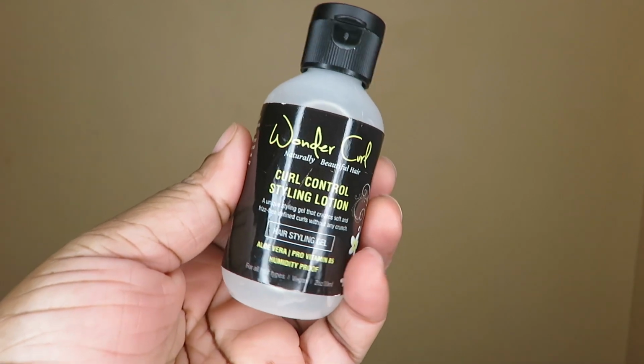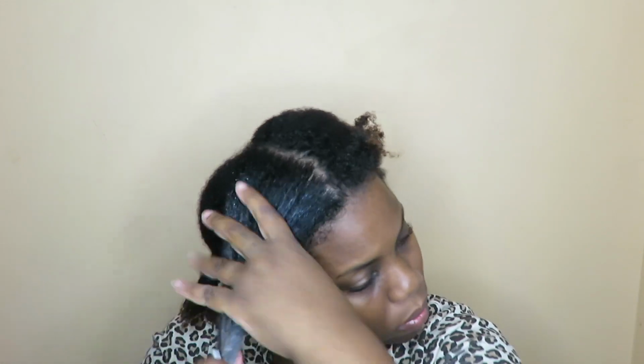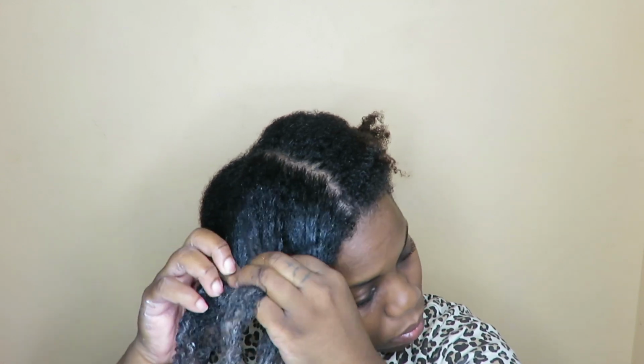And I followed that up with their Curl Control Styling Lotion. So it's like a gel, but not quite the same kind of gel consistency. So I went in and I just applied that right on top of the sealing butter. Kind of just worked my way through to make sure that the entire section had the product in it.